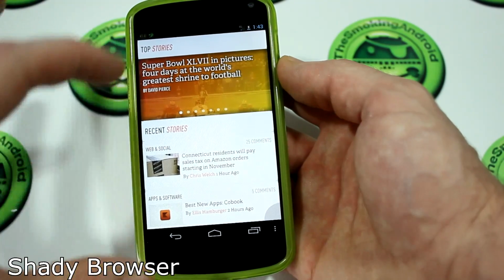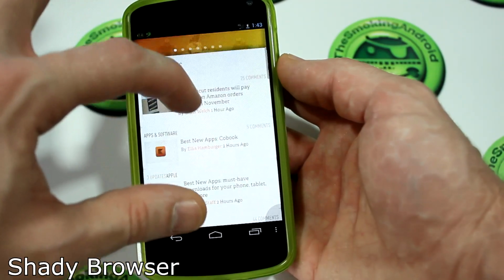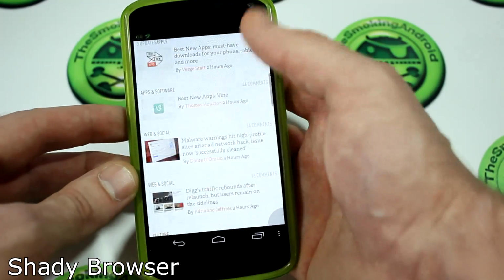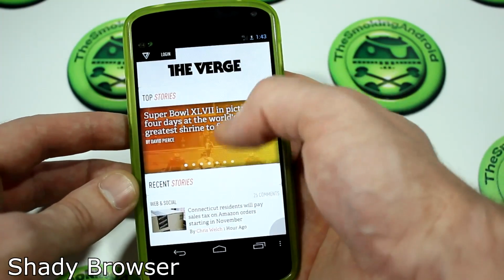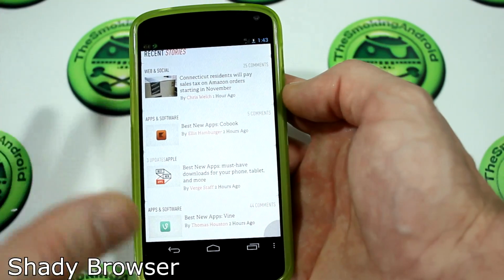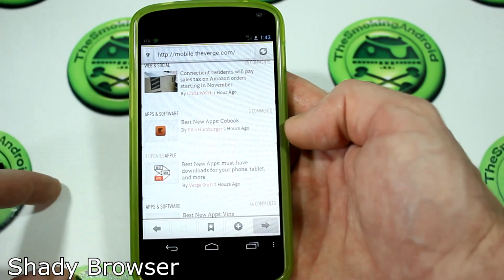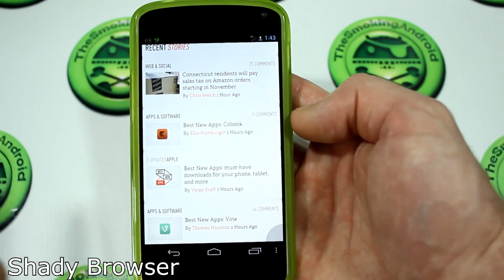Now, this is a mobile optimized version of the website, as you can see. And I did notice that it is a little bit stuttery scrolling through the text. There's a lot worse out there, but there certainly is a lot better. But you get the gist of it. Now, if you want to access the action controls, bottom right-hand corner, you tap that and everything else comes up here. Now, I do have one concern with this.